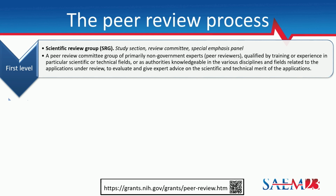The first level of review that I'll talk about is the scientific review group, or the infamous study section. These are the people who develop those summary statements you get at the end, which you always want to tear up because you're mad about what they said about your grant. This is basically a panel of usually upwards of 30 people. There's usually a chair, if not a couple of chairs, that organize them.